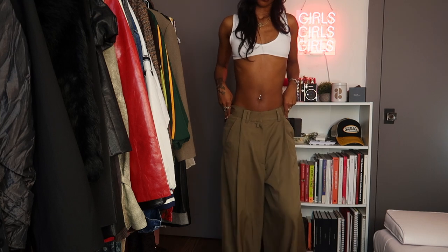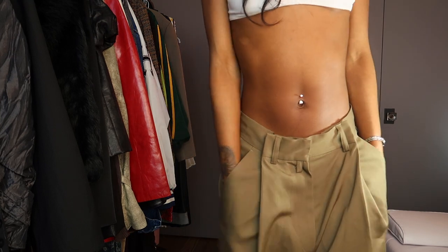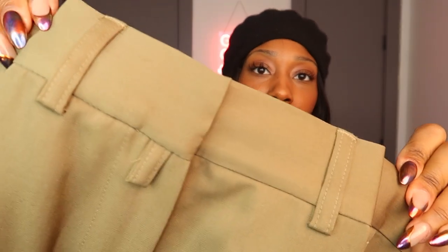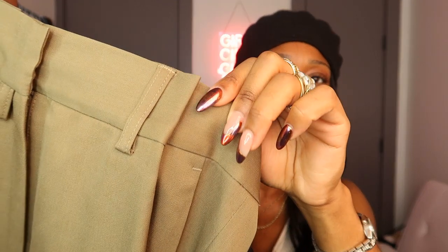And I am 5'8½". I'm almost 5'9", so I don't really know. But I do love the volume of the pants. I love this detailing in the front. It's kind of as if they've been tailored on the sides, but they haven't been. And yeah, they're just overall a very nice pair of pants.